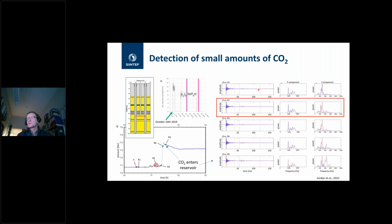When we go to the next one, the injection has started here. We have a small increase in pressure. And what I should say is that when we start injecting, it takes a while until the CO2 actually reaches the reservoir. What happens is that we have to displace the water in the injection tubing and underneath the packer until it reaches the screen.